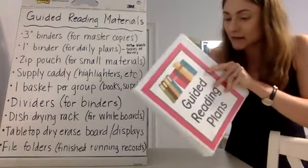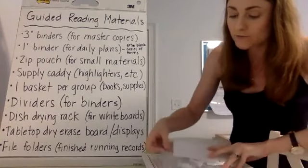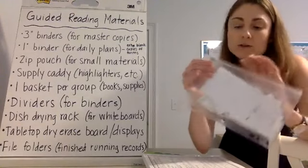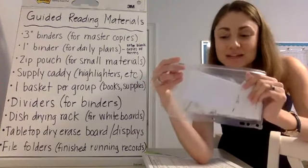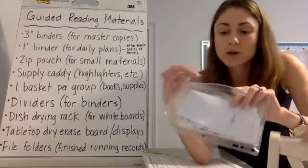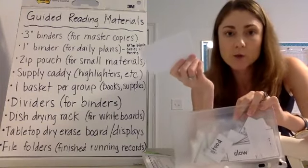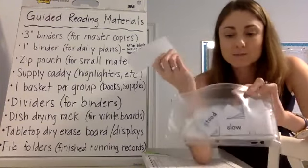So in the daily binder, I'll just show you this because you're going to see it first when I open it up. If I have little materials or index cards or whatever, there's always little stuff floating around for guided reading that kind of drives me nuts. So I found these on Amazon and I really like them because they're clear and they're just little zip pouches where you can put, during the lesson, if there's a sight word that comes up that I'm like, oh, my kids need to know that, I'll just keep blank index cards here so that we can add a sight word card, whatever.